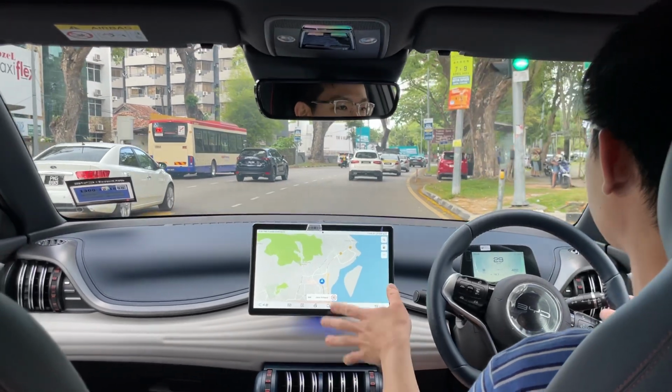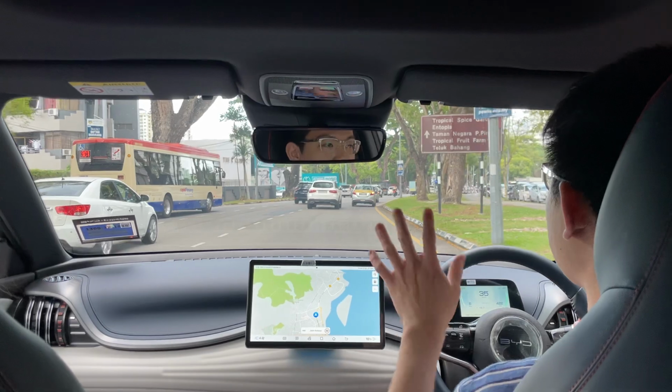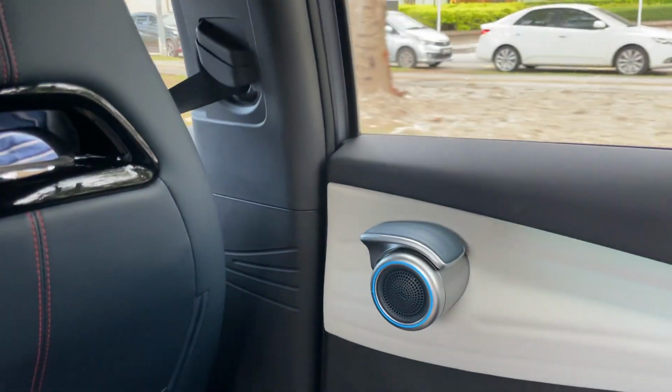But it's got GPS built in. It's got ambient lighting controls that change colors as you drive. And something that's really interesting that isn't that common in the Malaysian market is a full panoramic sunroof, as you can see on the roof there. So this car is trying to emphasize a lot of premium features in a value package.